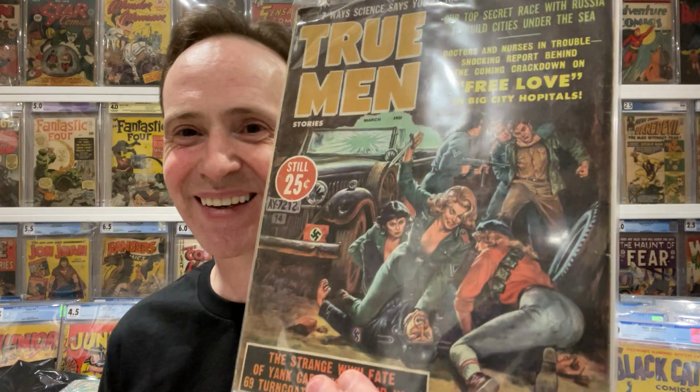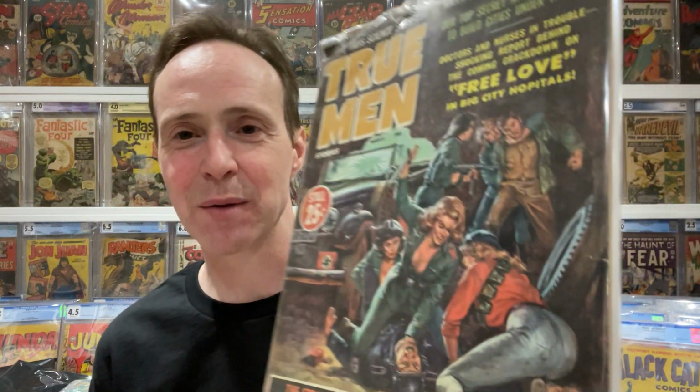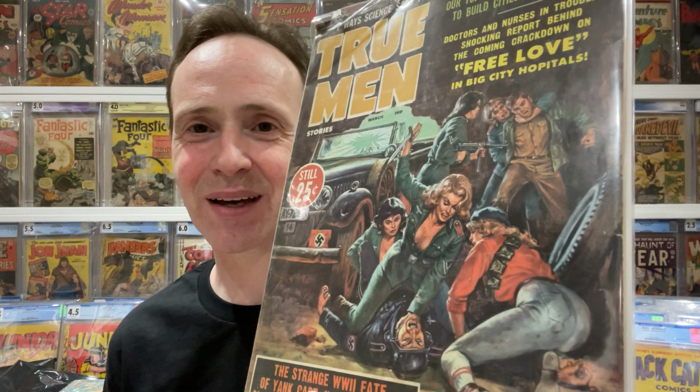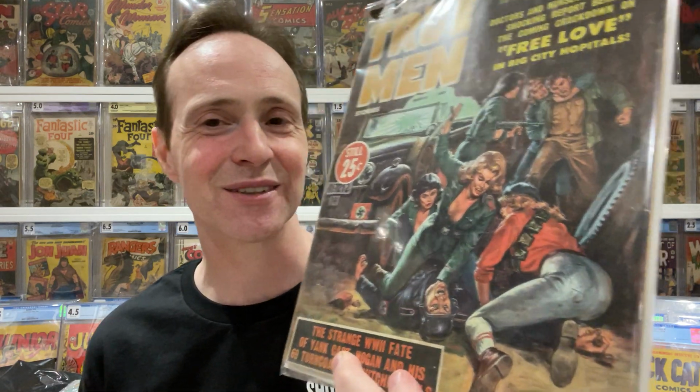And so you get these ones called True Men. It was like a man's magazine designed for men, no holds barred, go crazy. So the first one is kind of more tame actually, but we got Nazi women beating up this guy. It looks like they're beating up another Nazi. So maybe they're pretending to be Nazis, and then they're actually attacking the Nazis. So that's a kind of a cool cover.